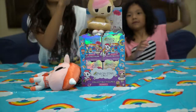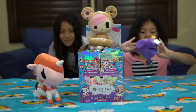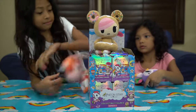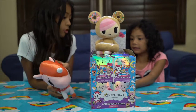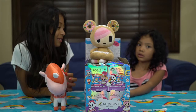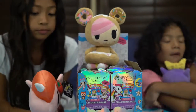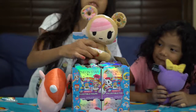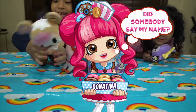And we have Donatella. My favorite. It's Donatella, guys. The other day at Toys R Us, they had a Chocotella. You should have got Chocotella. I know, next time. These are both series 3, so you'll get the tag. No, that's just 3 plus. That means only people that are 3 and over. The age. I'm 5. Yeah, so you're good. Anybody can. So this is cute Donatina. Not Donatina. I mean Donatella.